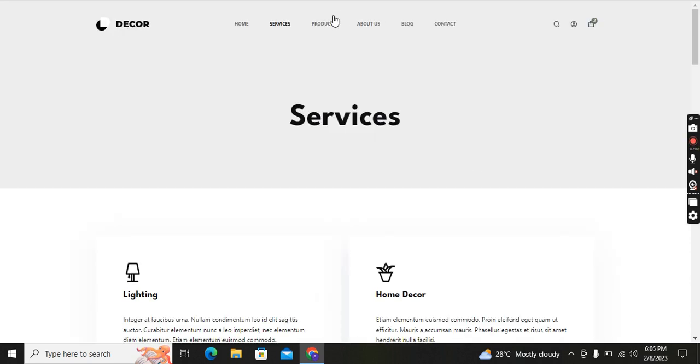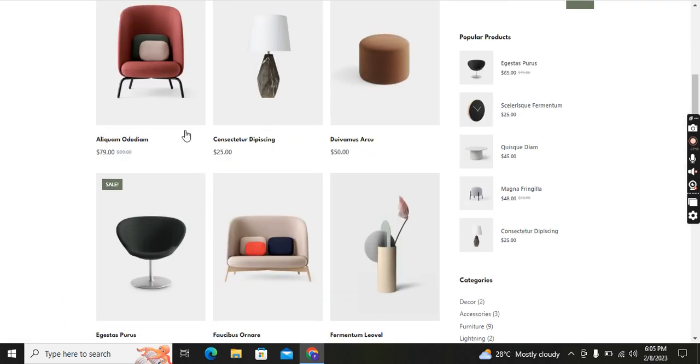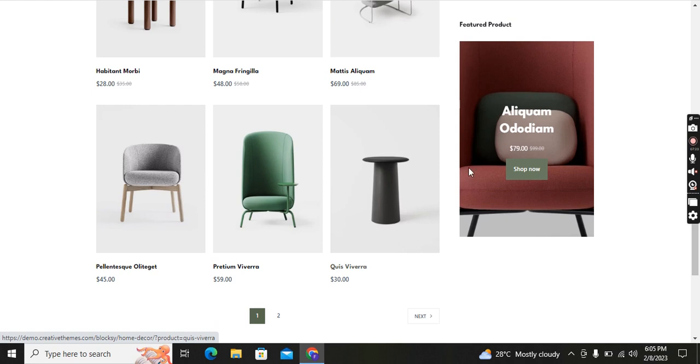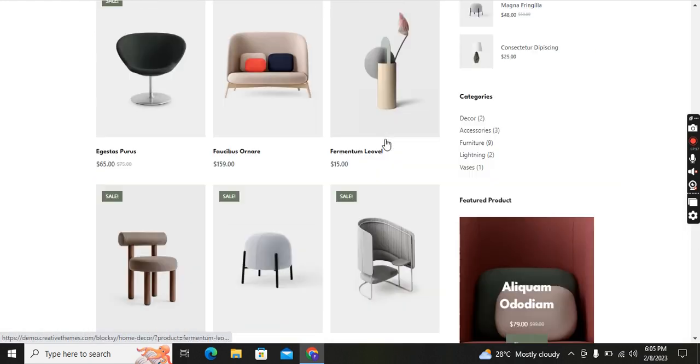So guys, moving to the products area, the products button. You can see these are the new accessories and so on. These products are on sale. Feature products, shop now. This is the latest product which is $79 and so on. And I will put two sliders, two buttons, one and two, and this button next.